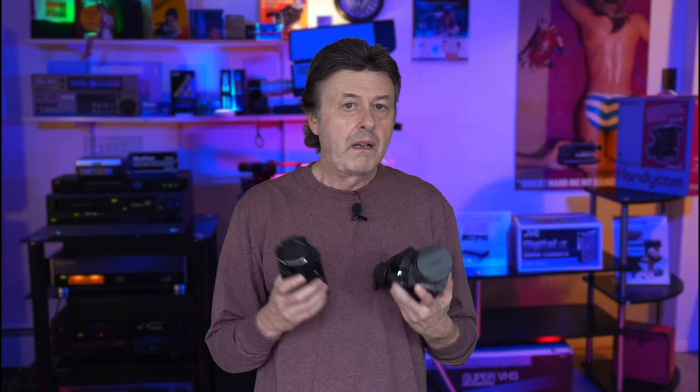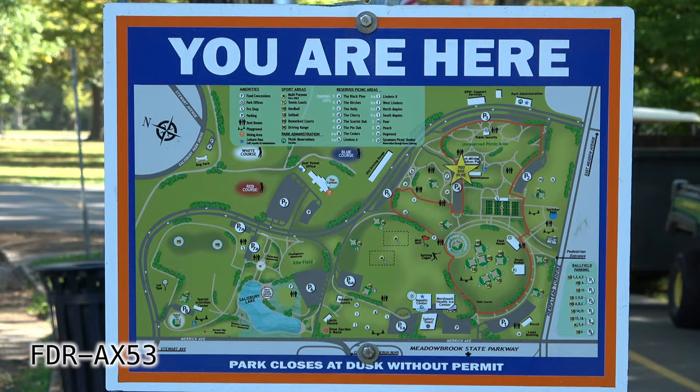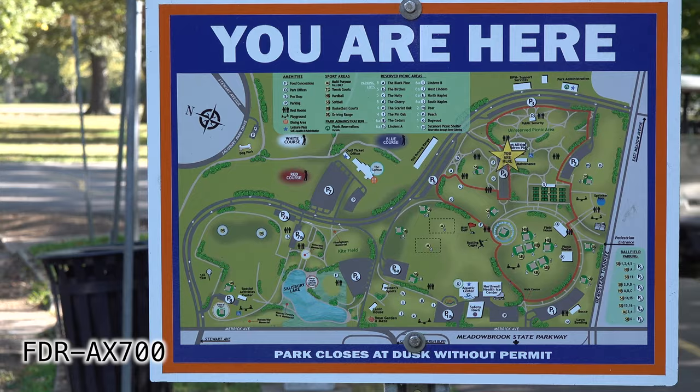Okay, so let's see if this larger sensor AX700 produces a sharper image than its smaller sensor counterpart. I noticed this park sign. I thought it would be a good resolution test. Here is the AX53 and here is the AX700. You see more of a color rendition difference than anything else.